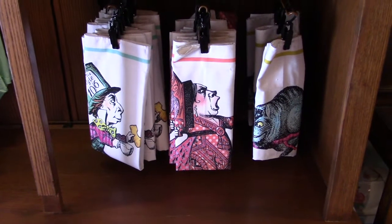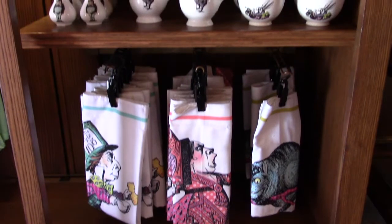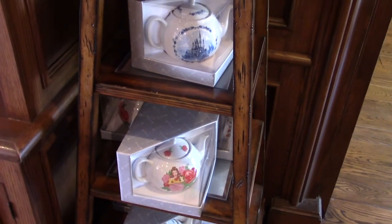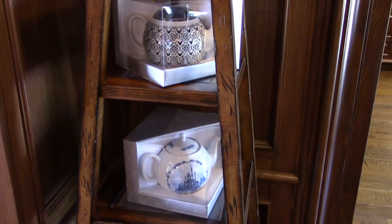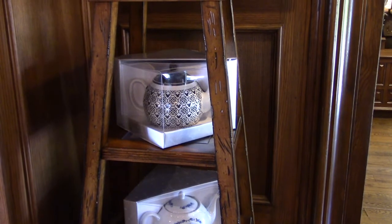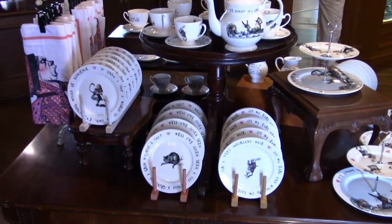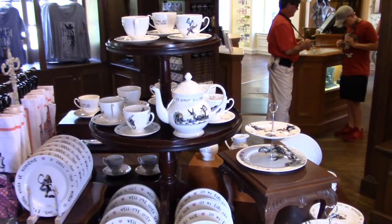You might recognize these characters. It's the Mad Hatter. There are some teacups and mugs. There's a good fancy tea kettle. You would not use these to boil the water, but the tea would be placed in here with hot water, and this is what you would pour your tea from. More characters from Alice in Wonderland, from dishes and teacups.